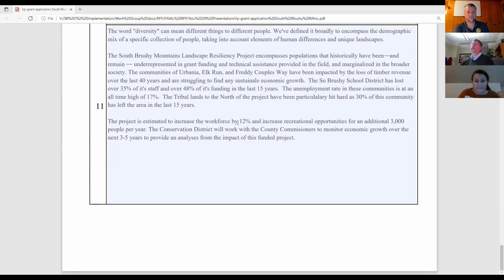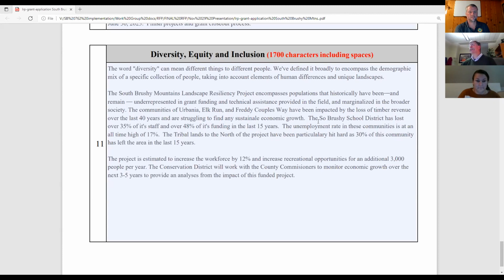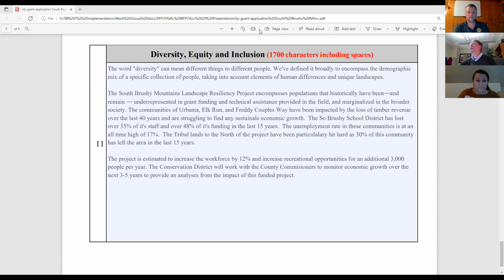And then, what does this do to help? And I see a question I'll get to. The project is estimated to increase the workforce by 12% and increase recreational opportunities for an additional 3,000 people. And how do we track this? Well, the Conservation District will work with county commissioners to monitor economic growth over the next 3 to 5 years and provide an analysis of the impacts. This could look a lot of different ways, but this was just my stab at how the project affects people and places, and how we do this a little bit better.